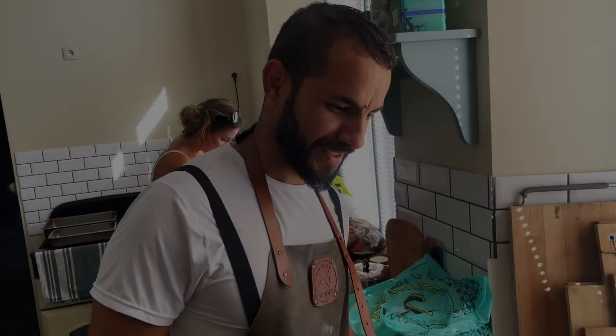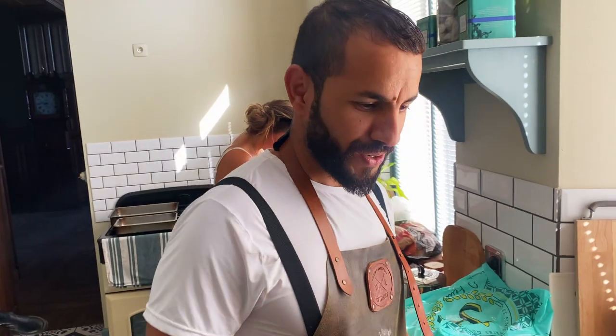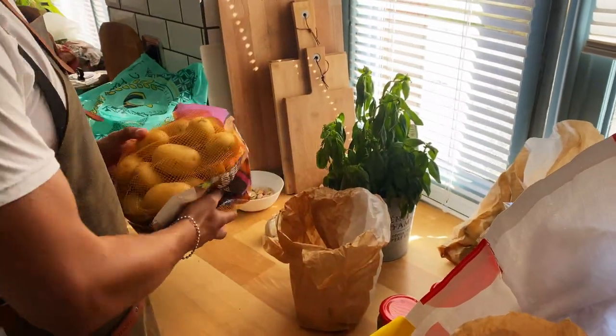So Mo, what are you doing? What's the process? So today I'm gonna do something called BOUREKs. What are they? It's a special Algerian dish. We used to do it during Ramadan, so I'm gonna make it today. It's very delicious.